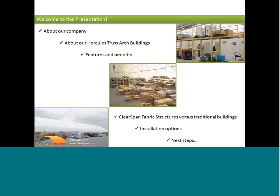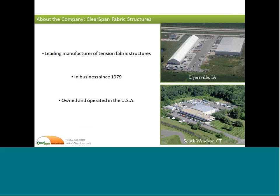Through our presentation today, we're going to go over quite a few things: a little bit about our company, a little bit about the buildings themselves, and the features and benefits of these buildings as well. We'll go into some of the differences between ClearSpan Fabric Structures and your traditional wood and steel buildings. We'll go through some of your installation options and then what your next steps are to work with us here at ClearSpan Fabric Structures.